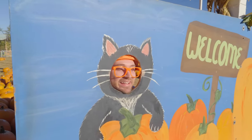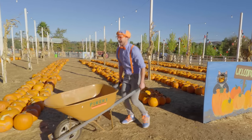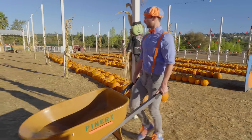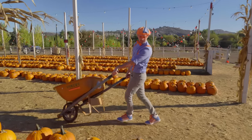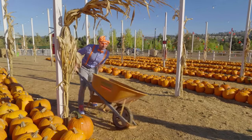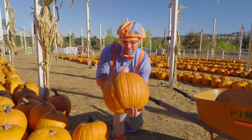Look, I'm a kitty. Ooh, I love pumpkins. Wow, this is so much fun. I love pumpkins. And look at all these rows of pumpkins. Hey, check it out. This wheelbarrow will help us carry these pumpkins. All right, I think I found a really great pumpkin. Wow. Look at it. Whoa, it's so heavy.